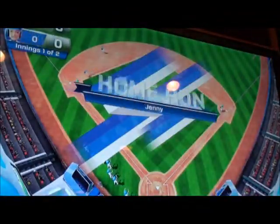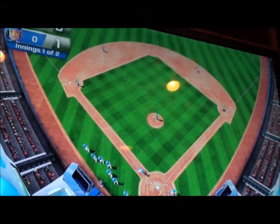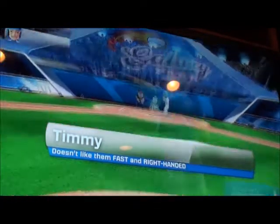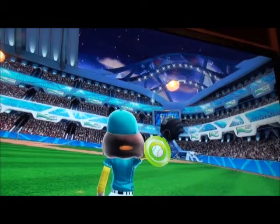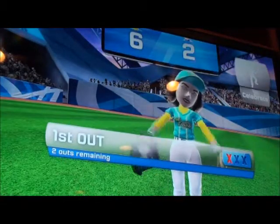Fastball with extra bite. It's out of here! Home run! One runner makes it home. That's a second runner across the plate. Slows it right down. That's going straight for a fielder. Knocks it through. And it's caught.